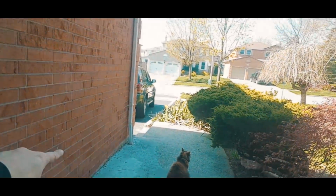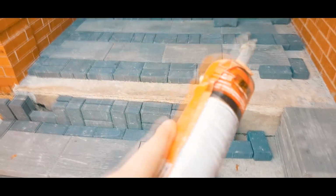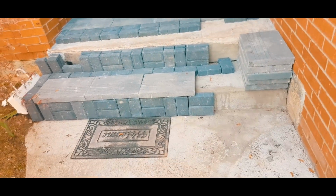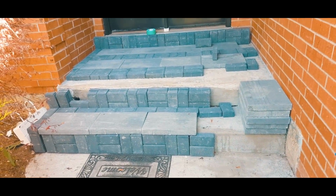Now I got a quote, $8 grand. It was about $7,800 or so to do this little patch here, right from those 2 steps all the way up. All this is going to be covered with black interlocking. I went to Home Depot. This is $6.49 Canadian, so that's about $5 American. And then these guys were 59 cents each. So this entire staircase all the way up to here so far has cost me about $180.